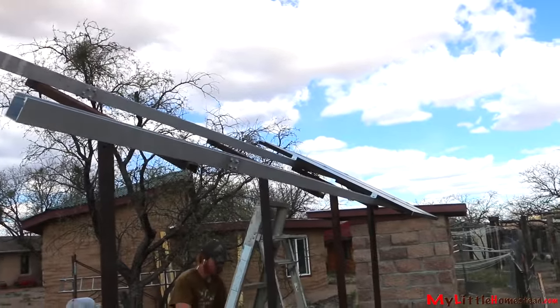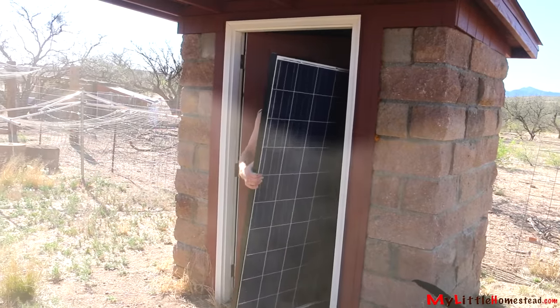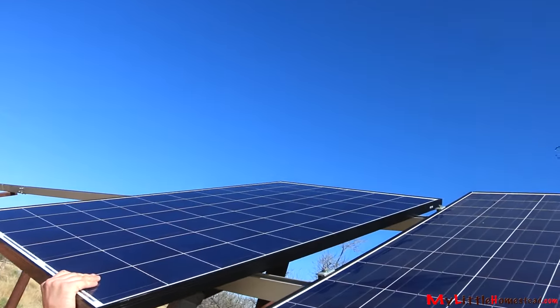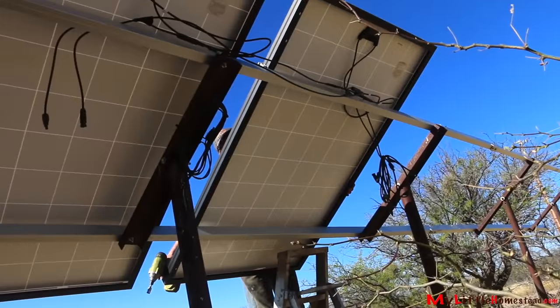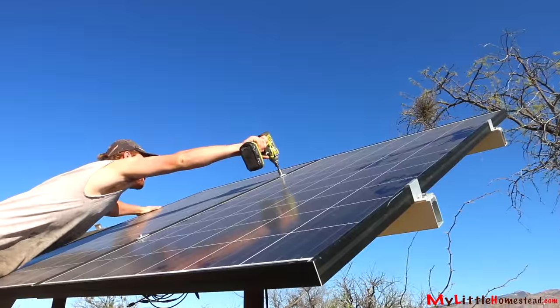The structure is in place. Time to slide in the additional panels. It's a 1-to-1 ratio from panels to batteries. Garen attaches it using specific connectors for the panels.